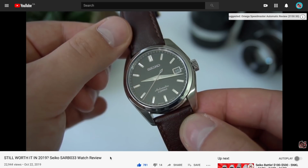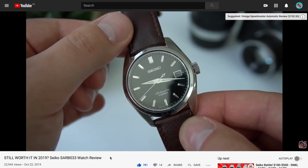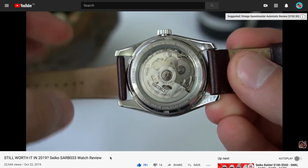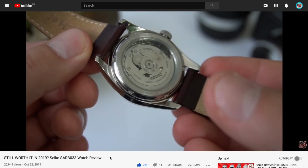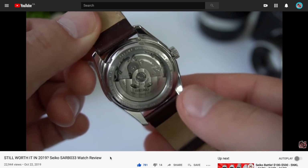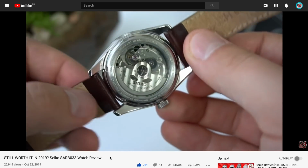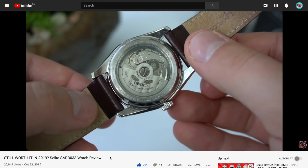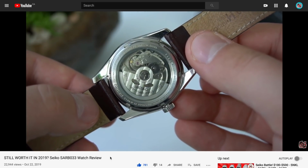It belongs in a boardroom as well as on the beach, with that 100 meters of water resistance, the automatic movement, the sapphire crystal. The overall quality of the watch is there. The design of it is spectacular. I really love how it sits on the wrist. Sure, the bracelet leaves much to be desired, but other than the bracelet, everything else about the watch is spot on.